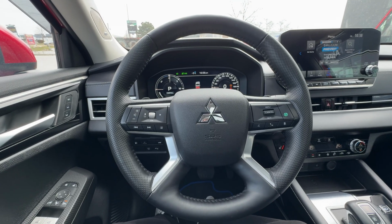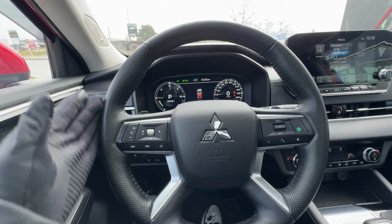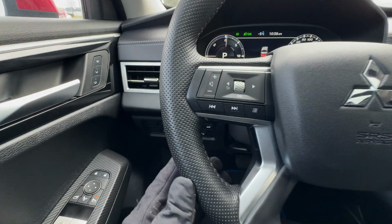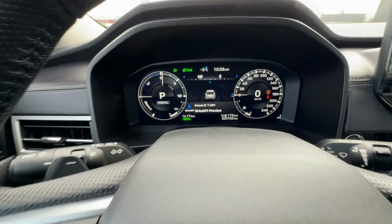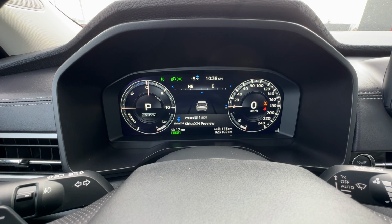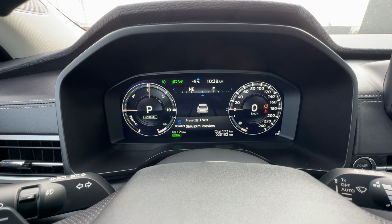It's the top trim. We have got a heated leather wrapped steering wheel. Love the perforation on the steering wheel as well. All of our controls on the wheel here. And then you'll see there in the odometer 23,102. So even less. I thought it was 23,800.